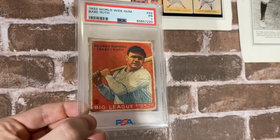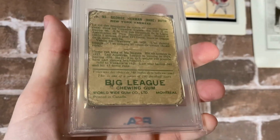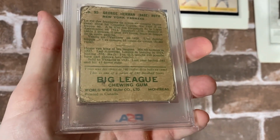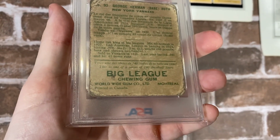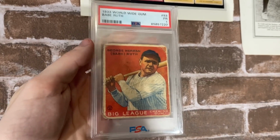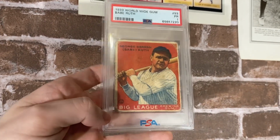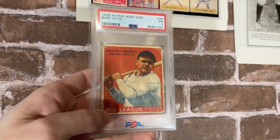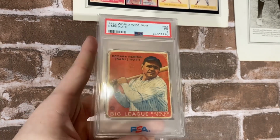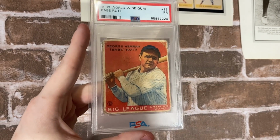The only way you can tell the difference between the two is going to be to flip the card over. On the bottom here, you can see it says World Wide Gum Co. and printed in Canada, Montreal. So that is how you tell. The set that was released in Canada was a little bit smaller than the mainstream Goudey set produced in America. And this Babe Ruth here is one of the 2 Babe Ruth cards that were in the '33 set.